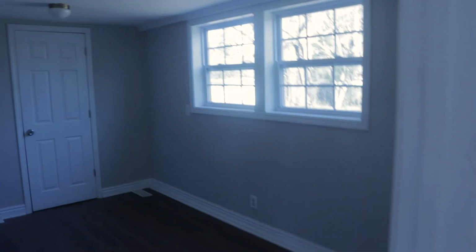And then back here, we loved the fact that this space is basically detached from where Drew and I live. So this is gonna be Wilder's room, which is just the sweetest little room I've ever seen. Again, awesome lighting, and specifically for his room, this is so nice.